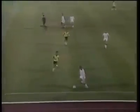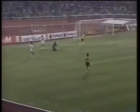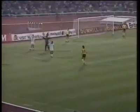Here's Batty. Oh, and there's a chance for John Salako, and the goalkeeper does well there because Lineker was coming in to finish it off. Well, I think that was a better ball than Salako realised. He seemed to shade late in setting off for that pass. Oh, what a bad back pass, it's Lineker. Side netting.